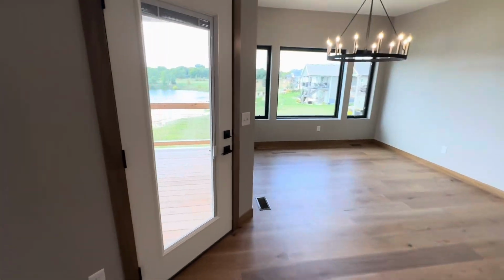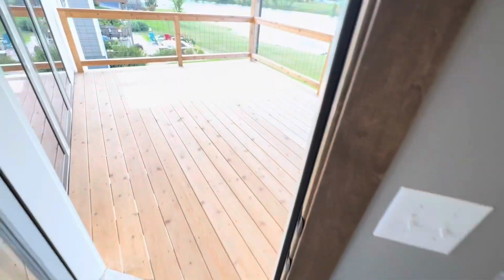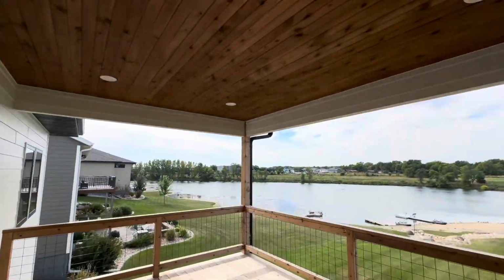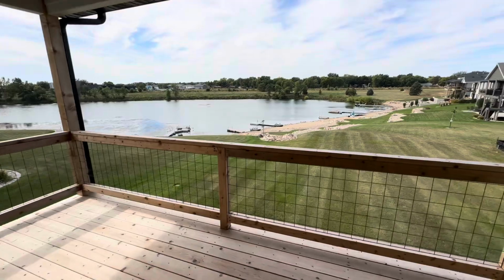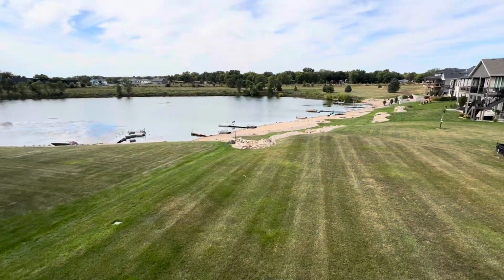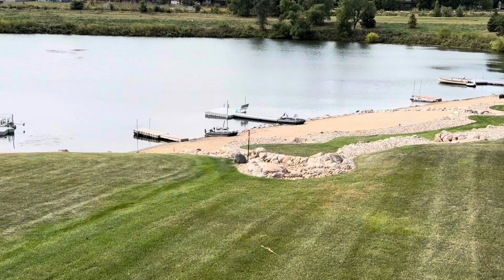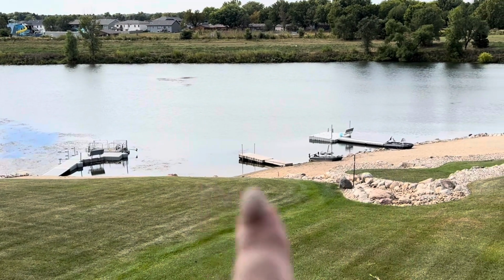Let's go ahead and take a look out here and talk a little bit about the water. So you have a nice, big, beautiful deck with some nice accents above. And that would be your little walkway right there to get down to your private beach, which runs about kind of from that one to that one. That would be like your little dock.